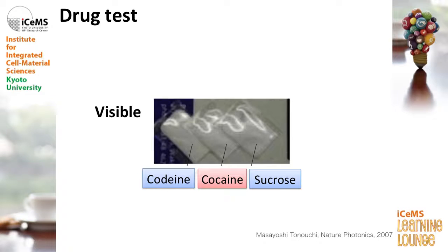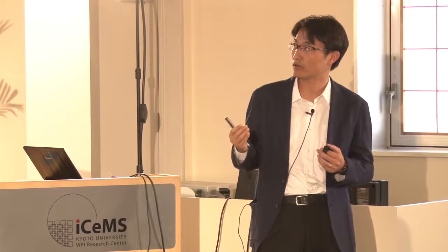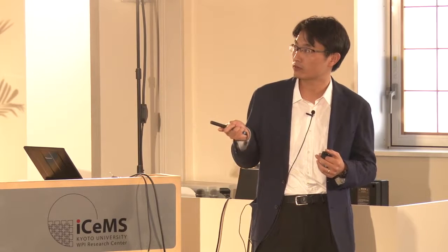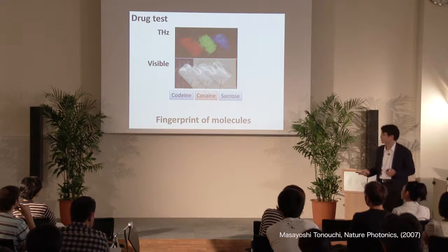But if you see these chemicals with terahertz light, you can distinguish them, because these chemicals have different absorption lines in the terahertz frequency region. So when you shine the terahertz light onto the chemicals, the intensity of reflected or transmitted terahertz light is different for each. So we can distinguish these chemicals by the difference in intensity of terahertz light. So I would say the terahertz frequency region is a fingerprint region of molecules.